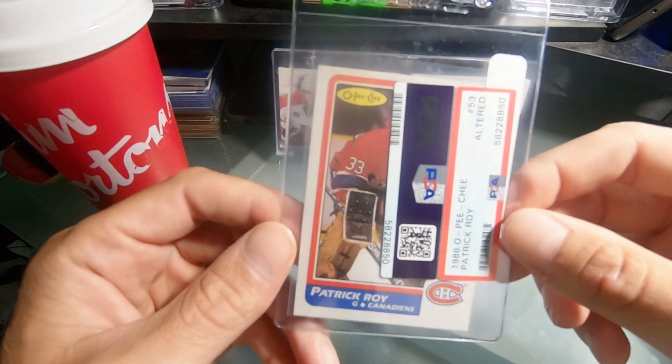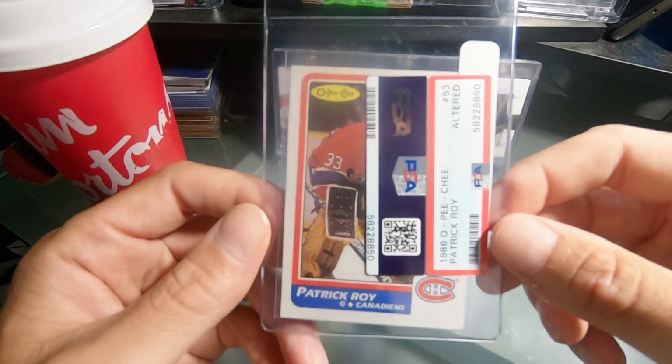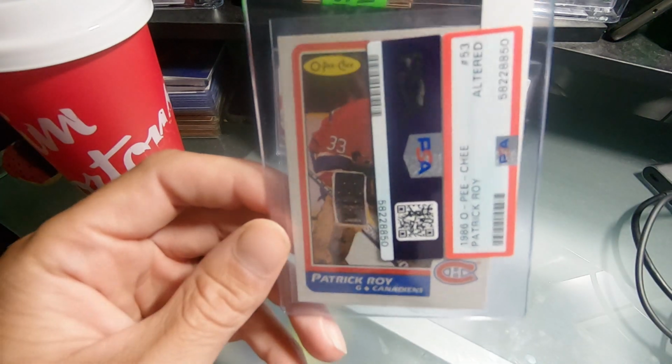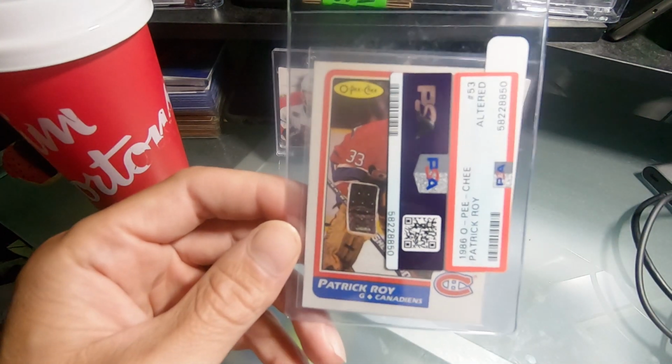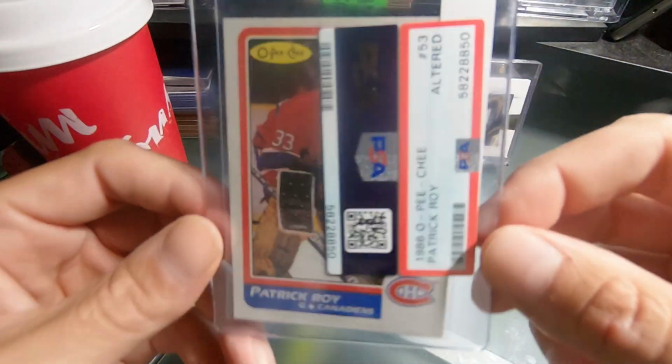I've talked about it in another video, but I made a trade with a friend who's still a really good friend of mine. We golf together all the time, and I just wanted to get it slabbed up for the PC, but too bad. I'll have to figure out what I'm going to do with it. Maybe it'll just go in a one touch. Anyways, Patrick Roy, altered. Boop.